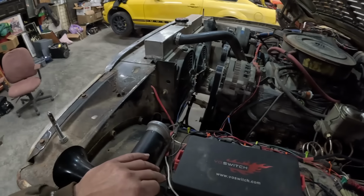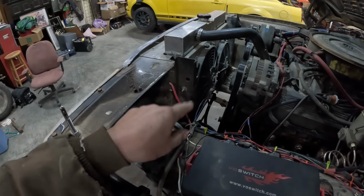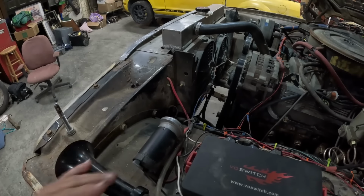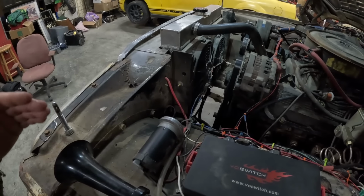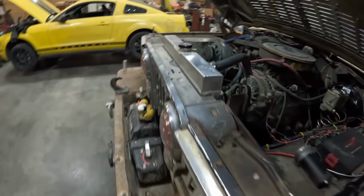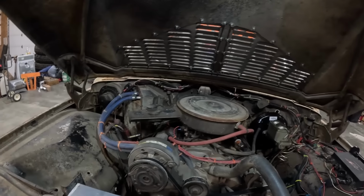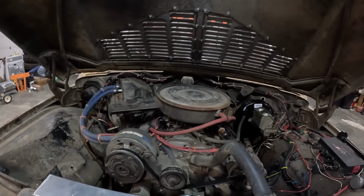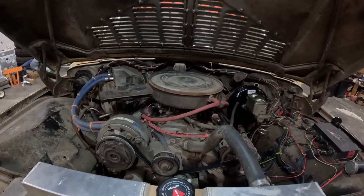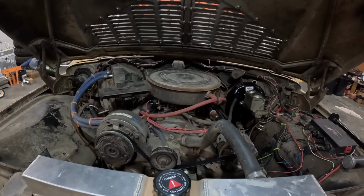I put a 4-core radiator with dual fans on the back of it, but it didn't quite keep it cool enough, so I added the other fan on the inside. And to help keep the engine even cooler, I put in hood vents. The hood vents let a lot of heat escape from this engine, and it keeps it pretty cool. It runs about 210, 215 most of the time.